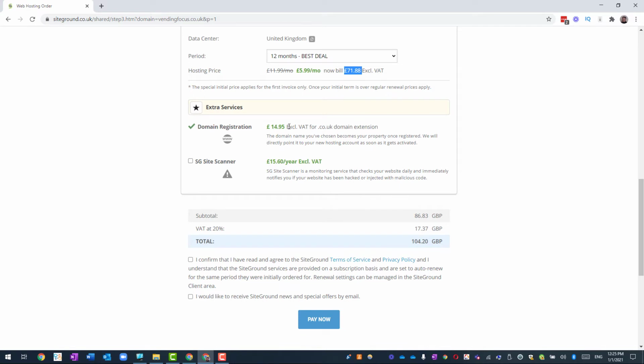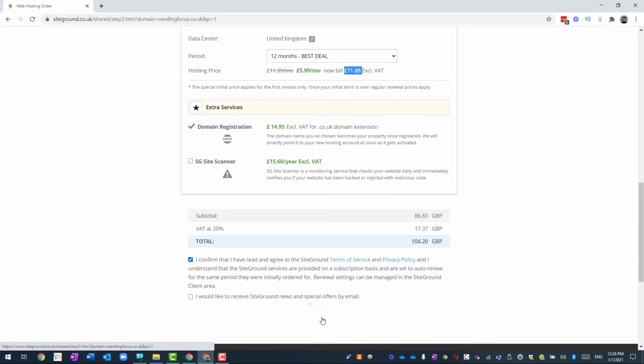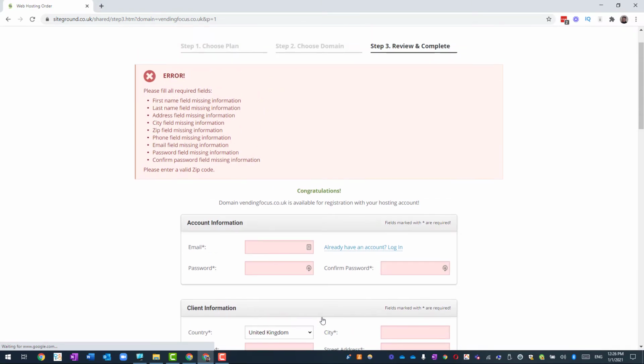Domain registration, I would go for that as well, leave that checked. And SiteGround Site Scanner, I don't use this personally, so up to you if you want that. I would say it's an optional extra. And you could just simply then press I confirm that I've read the above and press pay now, and you will have it. And I'll join you on the other side now.